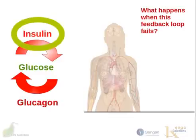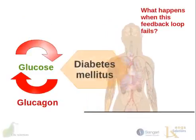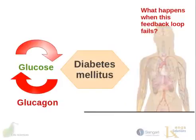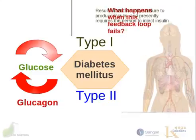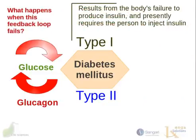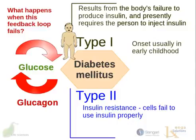Let's take insulin. If its effectiveness is reduced, or it's not produced at all, then we have a condition known as diabetes mellitus, or just diabetes. There are two main types of diabetes, referred to as type 1 and type 2 diabetes. Type 1 diabetes results from the body's failure to produce insulin, and presently this requires a person to inject insulin in order to survive. Type 1 diabetes usually manifests itself during childhood, but it can also manifest in adults, although this is much rarer.